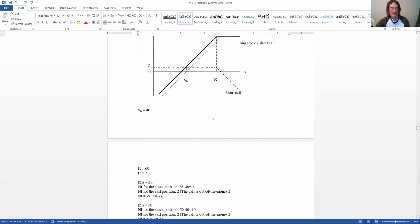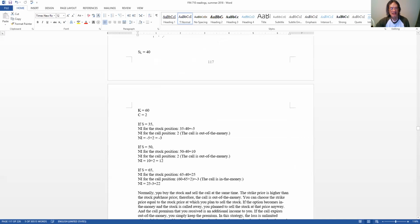If the stock price is 35 here, the net income for the stock position is a loss because you buy it at 40 and now it's 35. So it's a loss of 5. And the call is out of the money because the current stock price is here and the exercise price is here. So the call is out of the money and your counterpart will not exercise the call. And you will just keep the premium 2. So the total is -3. You can calculate the net income at different stock prices.